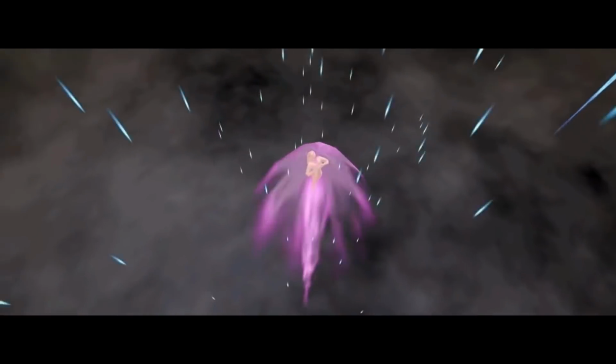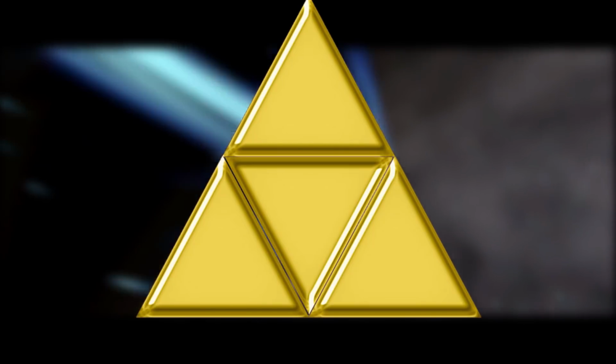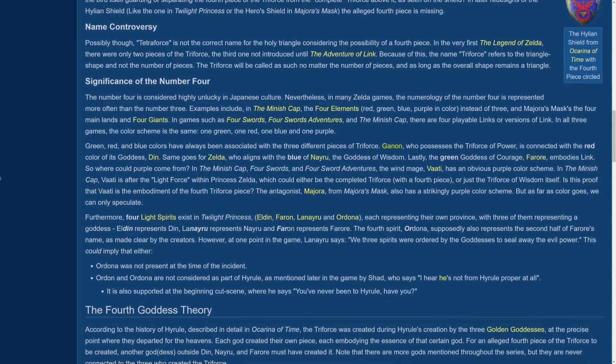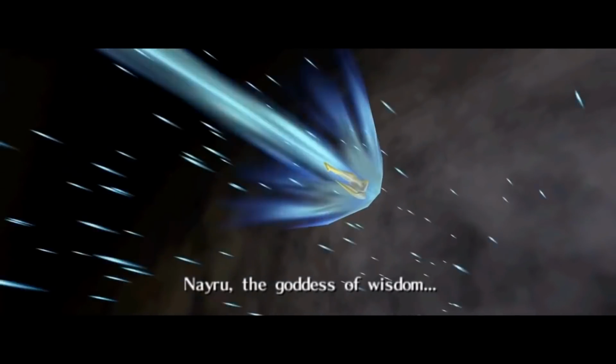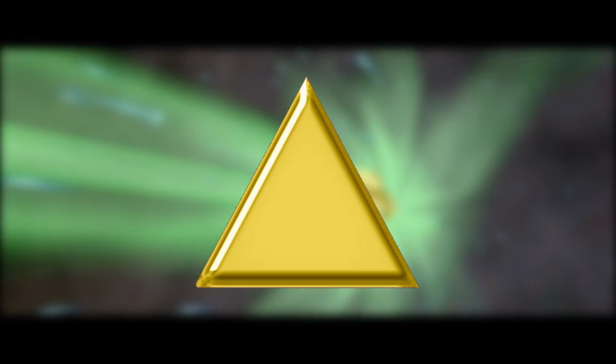Now this is kind of a bonus mini theory that I'm just gonna stick in here, but many people believe the goddess of time is the forgotten fourth sister of the three golden goddesses who created the world. While I won't go too far into this and the whole theory of the Tetraforce and stuff like that, it could be that since Din created the earth, Nayru created the law of the world, and Farore created life, the fourth sister, the goddess of time, could have created time, and therefore the day and night cycle, represented by the sun but contrasted by the moon.